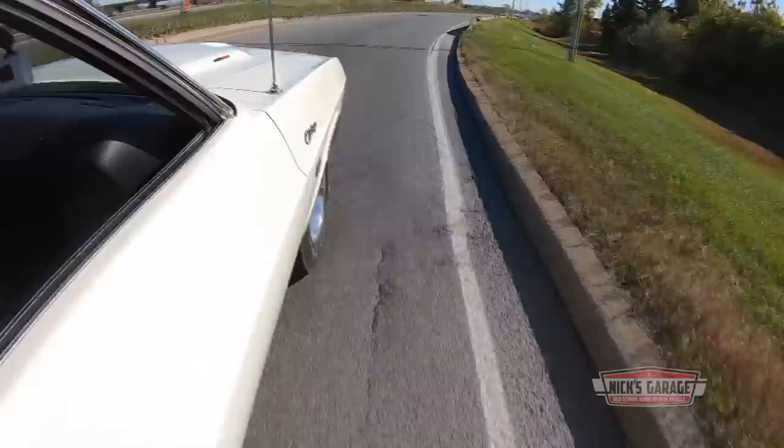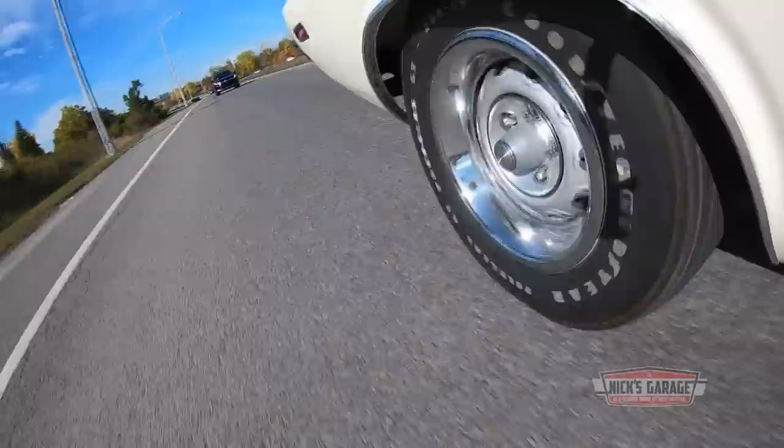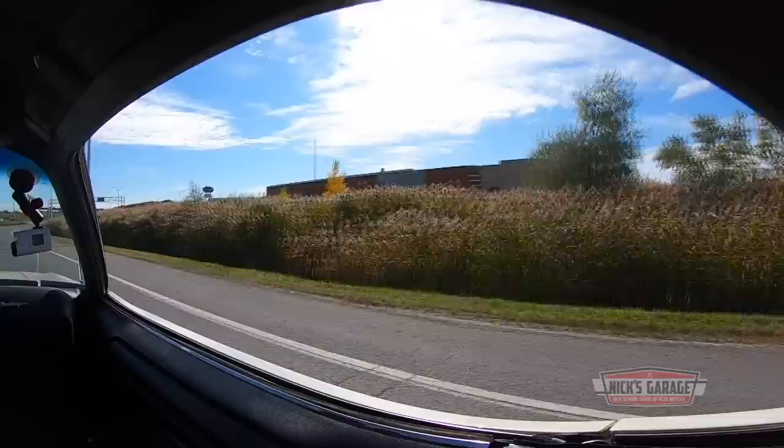And of course, we're running with polyglass F6015. They're not even radial tires. They're just plain, simple, cheap polyglass tires. And it rides pretty nice. Okay, we're not going that fast, but still, this is what the car came with. This is what I'm driving it with.